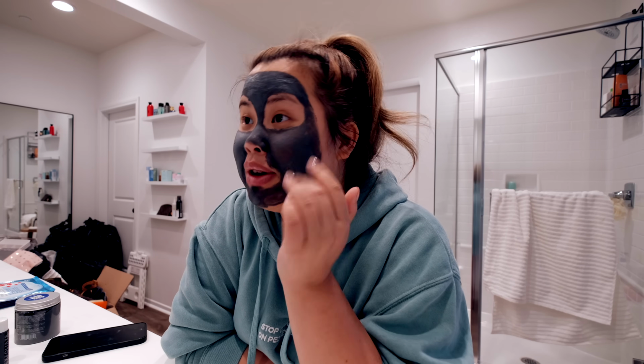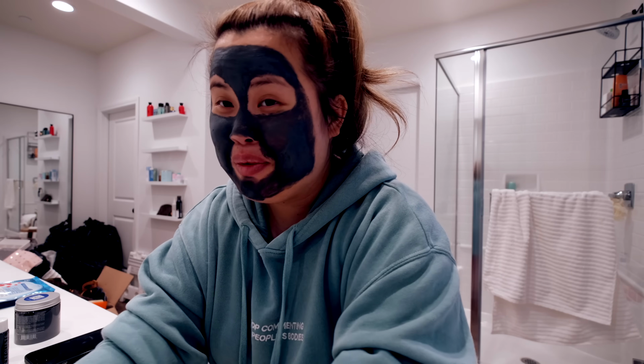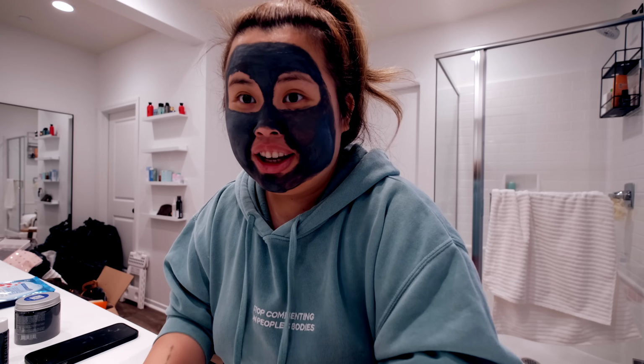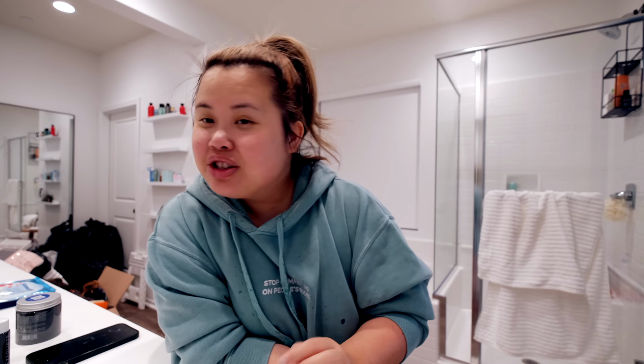I don't think it's been 10 minutes yet. It's still quite wet. But the mask feels really good. I am turning on warm water. We are going to wash this off, you guys. It looks good so far. It feels really good. I liked it. I'm gonna try it for a few more weeks before I determine, but so far I like it.